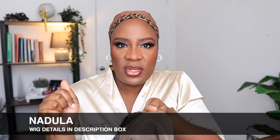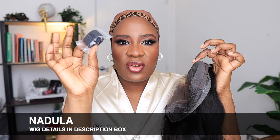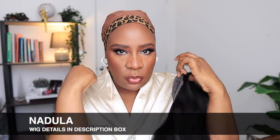So I'm going to be wearing this glueless. It is a 7x5 closure and I'm going to be wearing it as a center part, and it came with an extra elastic band, so if you want to make it very snug on your head, you can use that. It also came with this lace front double-sided tape if you want to glue it down to your head, but you don't want to use actual glue, you can just use double-sided tape, which you can take off at the end of the day. Then you can also use this. This is mess free, but I don't want to glue it to my head. I want to wear this glueless and show you guys what it looks like completely without adhesive. So yeah, this is the wig.